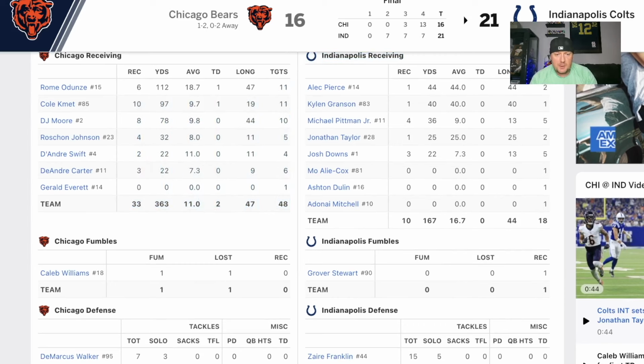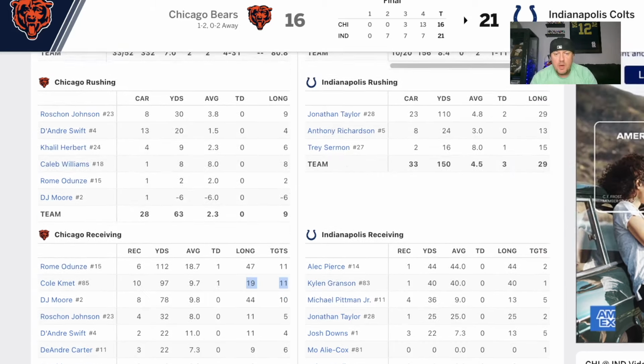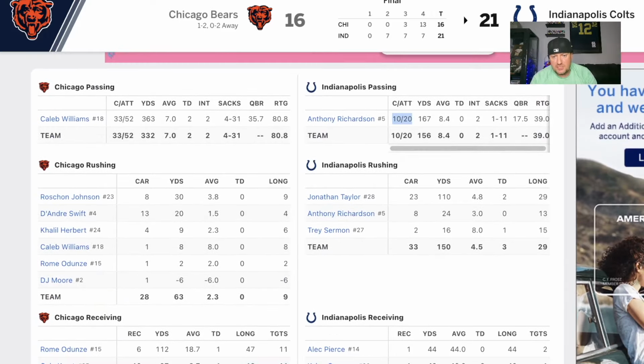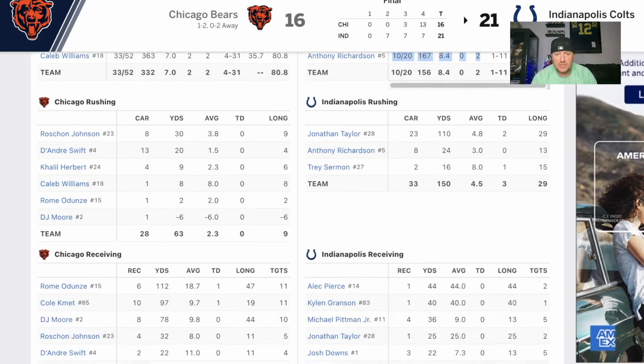DJ Moore's always getting opportunity with 10 targets. We're seeing Cole Kmet pop up here as well, getting 11 targets, 10 catches, 97 yards. Ball spreading around as Caleb Williams is starting to convert a little bit more. Remember, it's just his 3rd game. But we're also looking at Anthony Richardson, 10 of 20, a 50% completion rate, 167 yards, 2 picks. He also had that 1 pick in the end zone that you did not know where the ball was going.